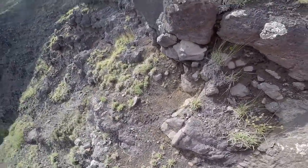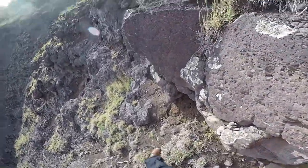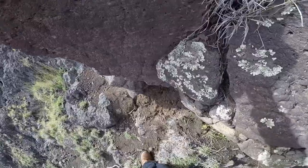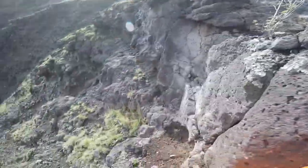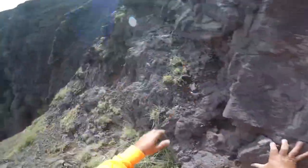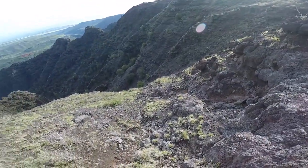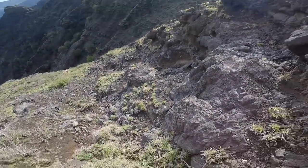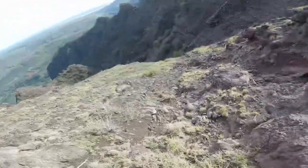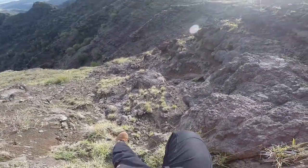So I'll just have some of the raw footage just going down so you can kind of see what it's like. You just got to take your time, make sure your footing is good before you put all your weight on it. And if you're going to grab onto rocks, you just double check, make sure it's not loose. So I triple check my steps and I triple check what I grab onto over here, because yeah, it's kind of gnarly.